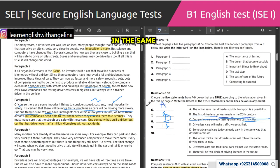already park in the same way that driverless cars do. E is definitely true. D is also true. Yeah, B is also true and A is also true.